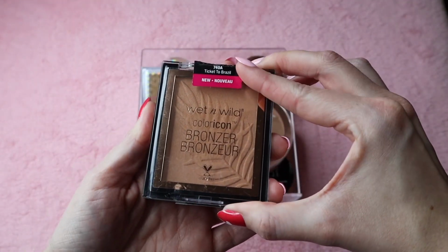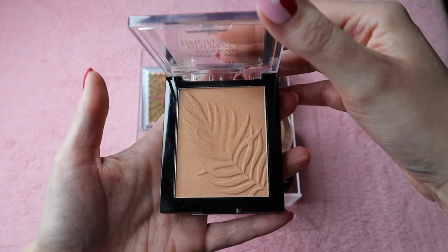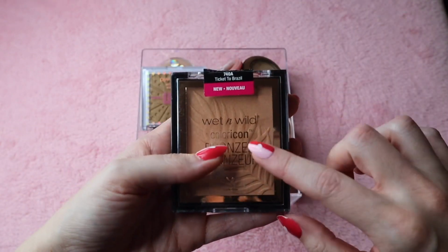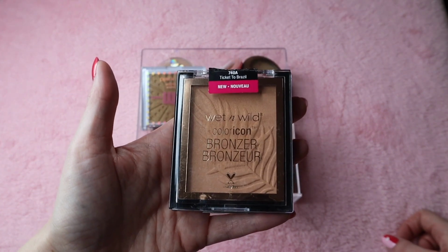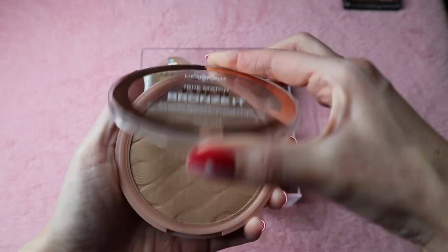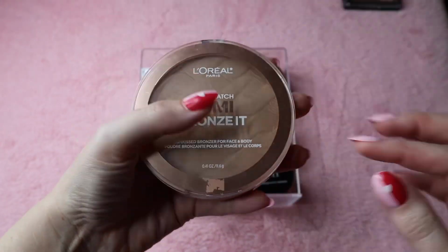Wet n Wild has also been added back to the cruelty-free list. So Ticket to Brazil was always my favorite one from them. So I am going to keep that one. The L'Oreal True Match Lumi Bronzer. They're not cruelty-free, so no.